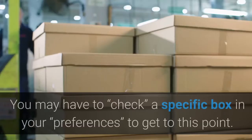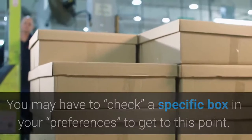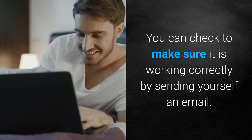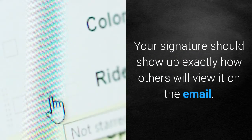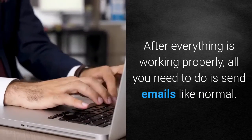You may have to check a specific box in your preferences to get to this point. You can check to make sure it is working correctly by sending yourself an email. Your signature should show up exactly how others will view it on the email. After everything is working properly, all you need to do is send emails like normal.